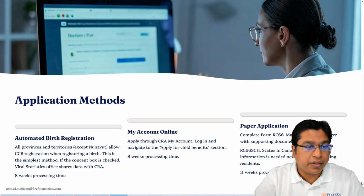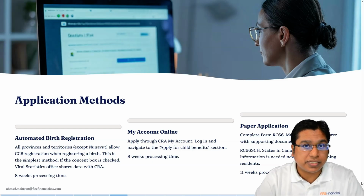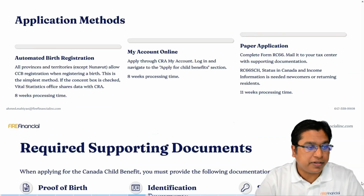But basically, on the two forms, you list your information like your name, social insurance number, when you established your residency in Canada, what your income was last year, all this information so that CRA can assess and figure out your family income. Now, if you Google these two forms, you will see that they are basic questionnaires. RC66 is also an application for the GST/HST credit. You do not have to separately apply if you are applying for the Canada Child Benefit.